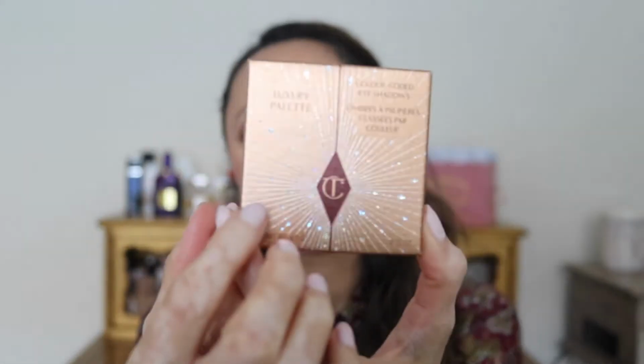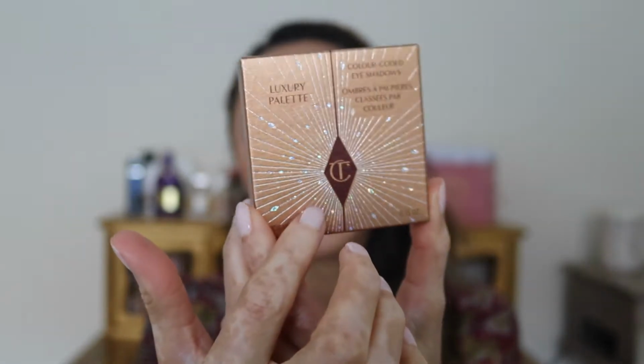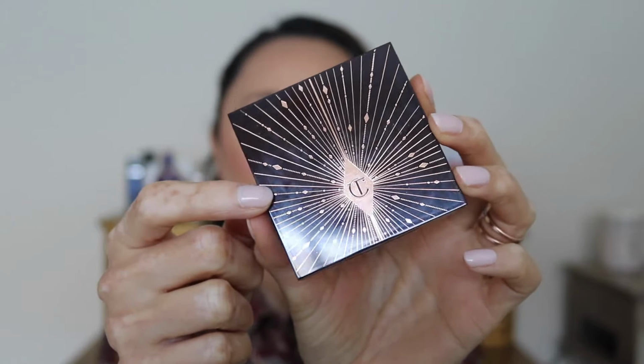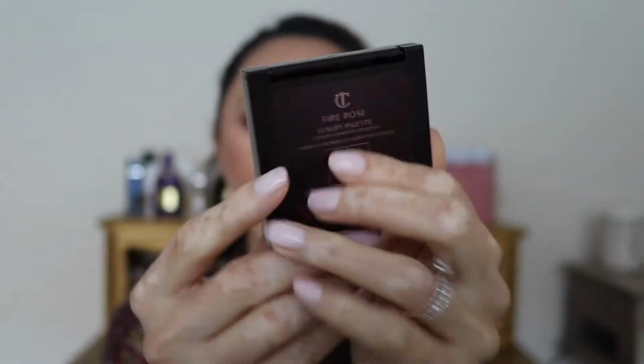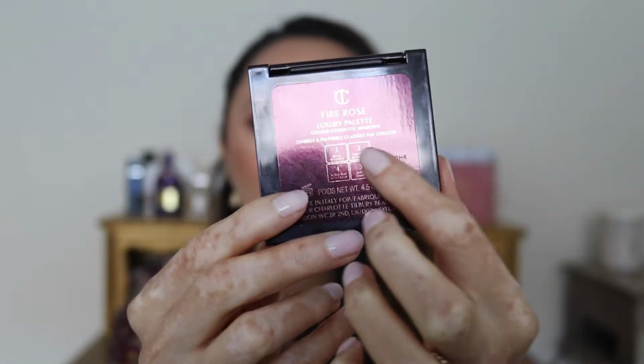It's gold, and she has a design with a ton of rays on the box. It's a more iridescent shade, but on the actual quad it comes with her usual maroon shade on the outer packaging, and then she has all this beautiful rose gold. It almost looks like rays of sunshine or something. And then on the back you get Fire Rose, and her little suggestion of how to use the quad.